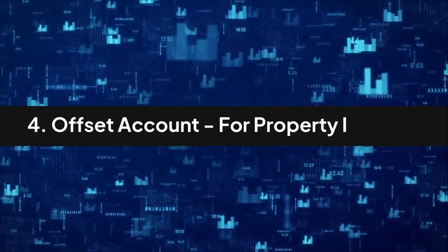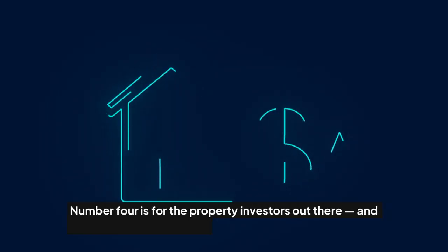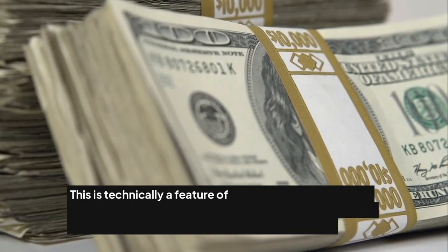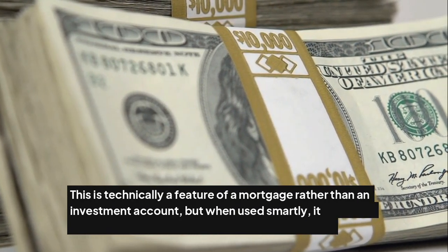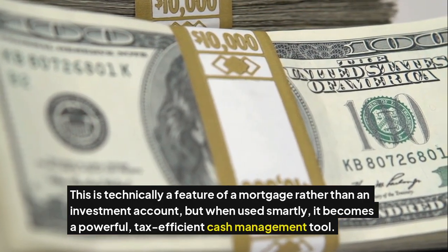Section 4. Offset account for property investors. Number 4 is for the property investors out there, and that's the offset account. This is technically a feature of a mortgage rather than an investment account, but when used smartly, it becomes a powerful, tax-efficient cash management tool.